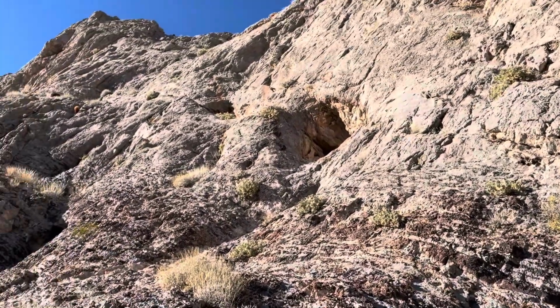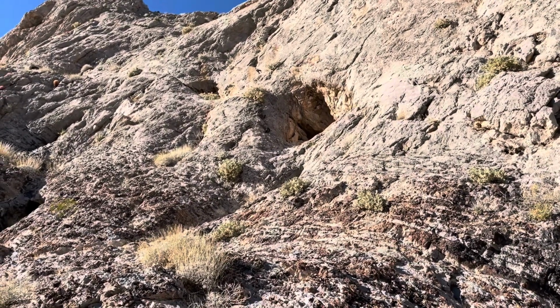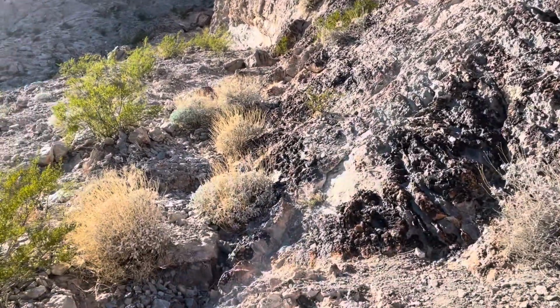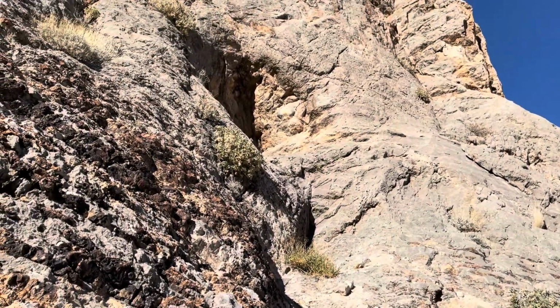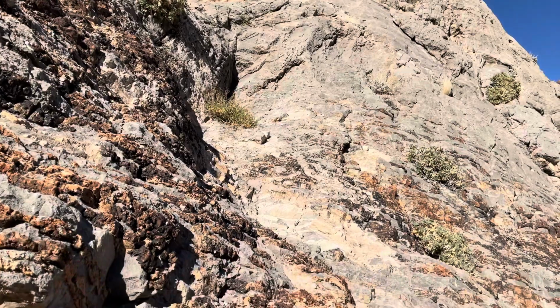There's another one up there. Yeah, they don't show up as well when you film them, but there's one up there and another one there and something there. We'll go over and check those out next. There's no easy way to get to that one up there. It's pretty much a sheer rock face, and I'm not equipped to go climbing.